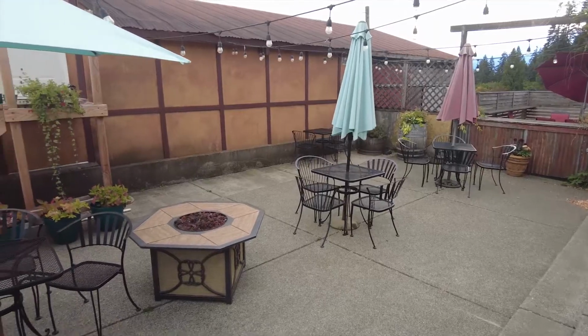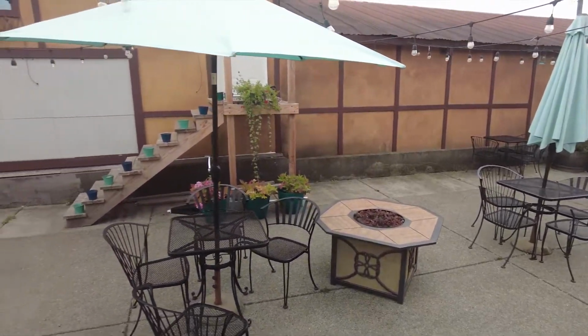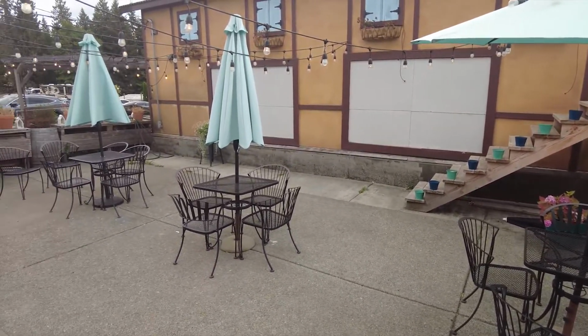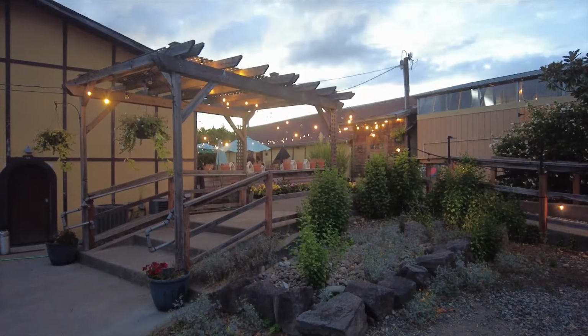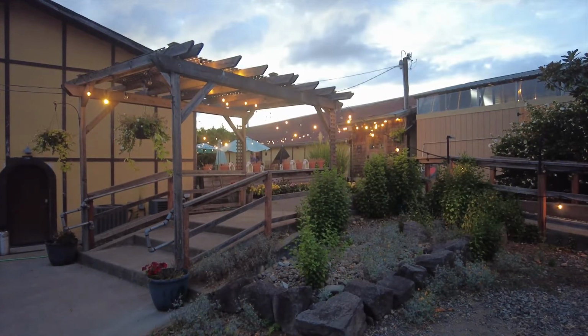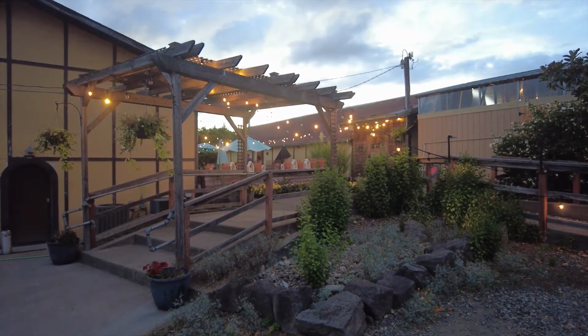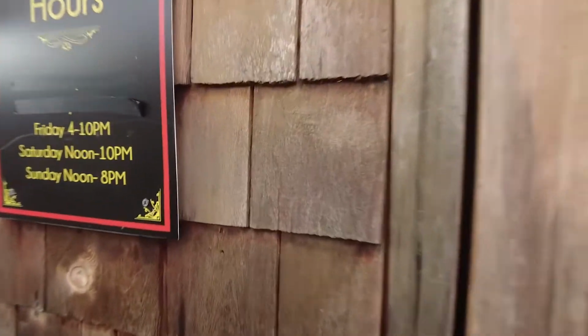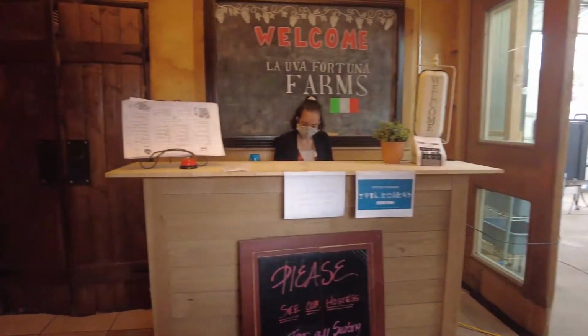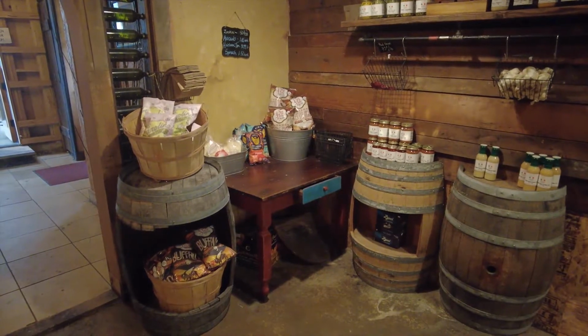The front of the winery has a spacious patio with lots of outdoor seating. Above your head you will see Edison-style lights hanging to enhance your ambiance. The area has beautiful landscaping and decor that enrich your experience and create a feeling of being in Little Italy. As you walk through the door, you will face the hostess. On your left you will find the Italian market that is filled with a wide variety of products for your shopping pleasure.